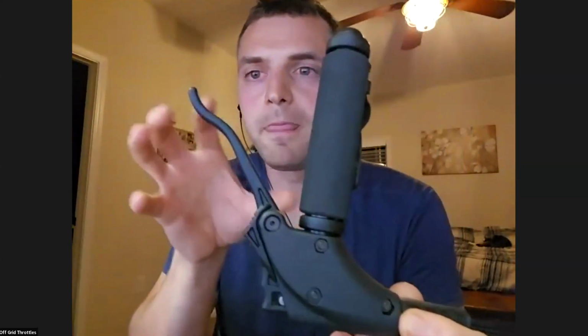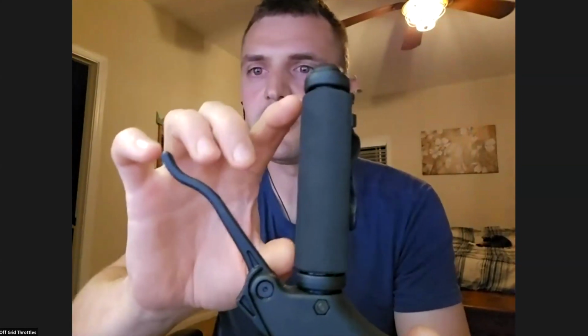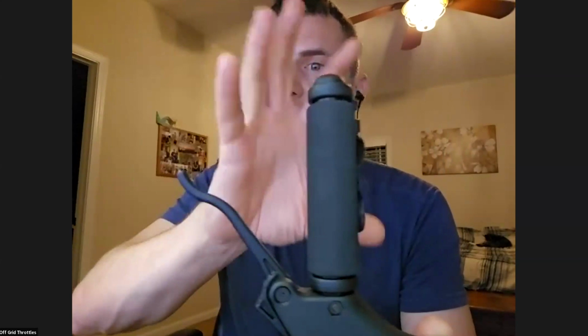And so since you don't 3D print, you extrude it, correct? So we don't. The only thing that's extruded now is the foam grip, and there's a little internal piece that holds the strap in place. So this is extruded and then chopped to size, and then the internal piece is extruded and then cut to size. But the actual throttle handle itself is machined Delrin, and then these are injection molded. Everything here is injection molded.